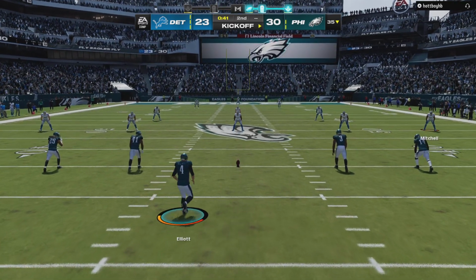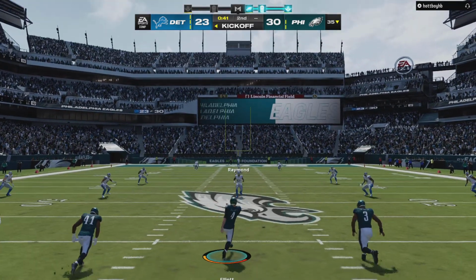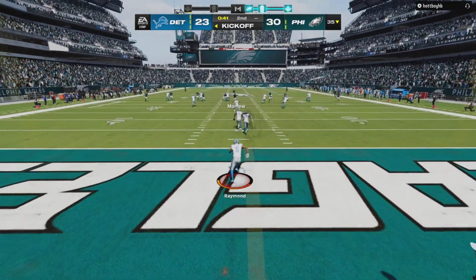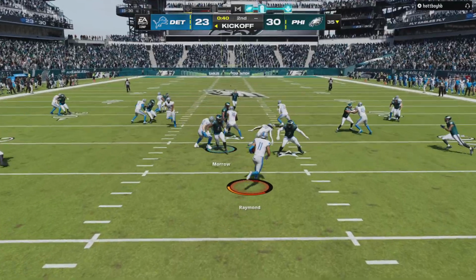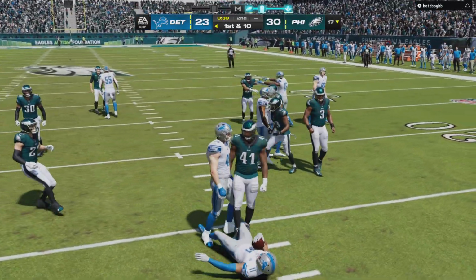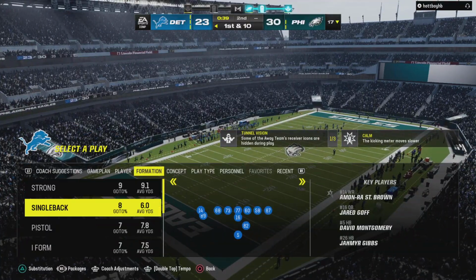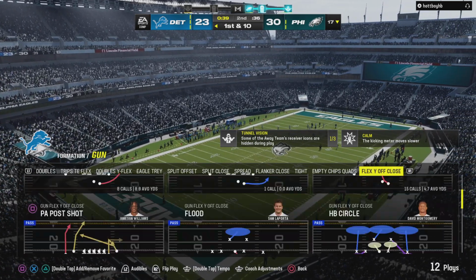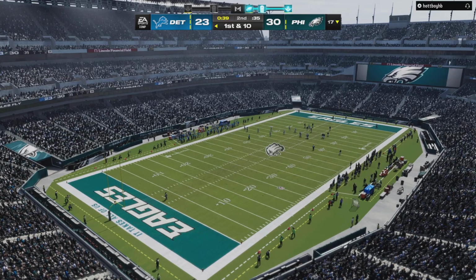Now after the touchdown, here's Elliott on to kick it away. Here's Raymond bringing it out. And no chance to get away as they'll get him down at about the 17-yard line. Their own 17-yard line.